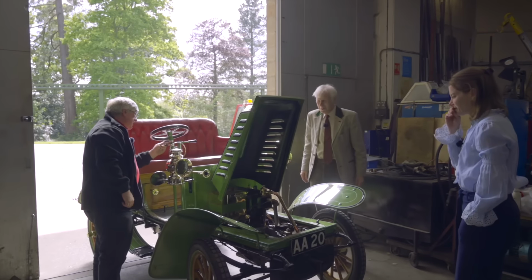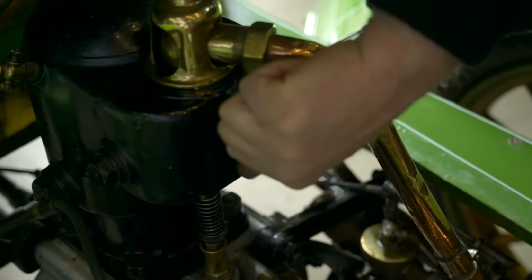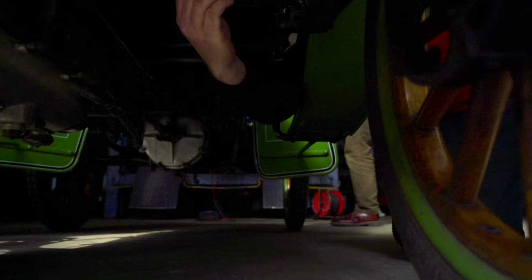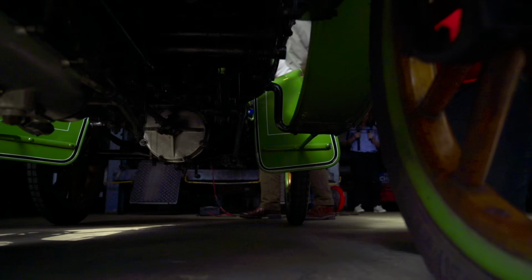Oh. It was going so well. Oh dear. Maybe the car is nervous of me driving it too. It stopped before we even started.